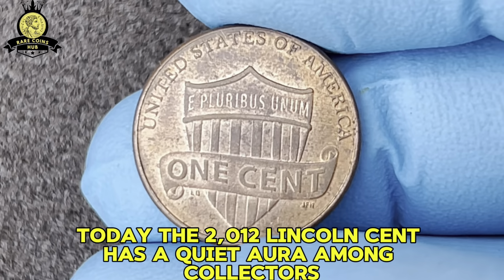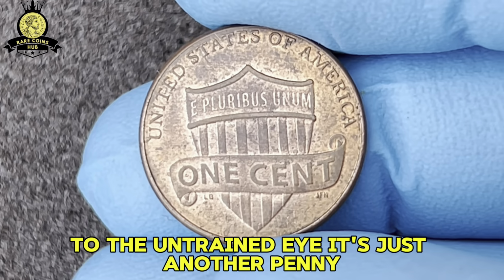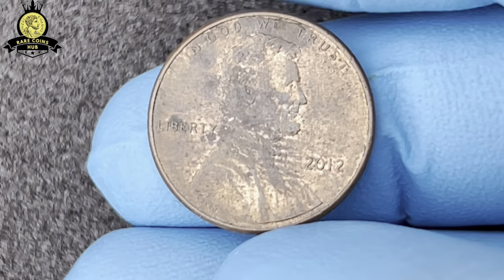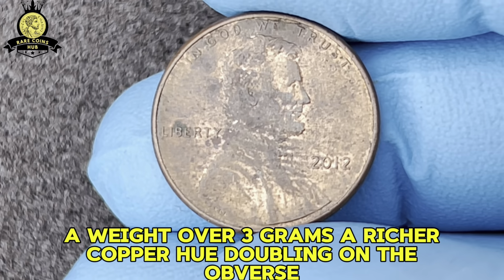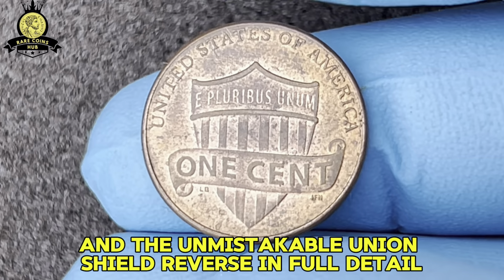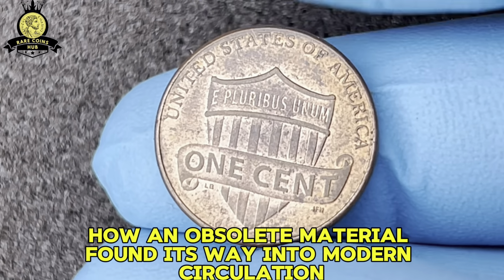Today, the 2012 Lincoln cent has a quiet aura among collectors. To the untrained eye, it's just another penny. To those who know what to look for, it's a ticket to one of the most compelling modern coin mysteries. The traits that define it are precise: a weight over 3 grams, a richer copper hue, doubling on the obverse, and the unmistakable Union Shield reverse in full detail.